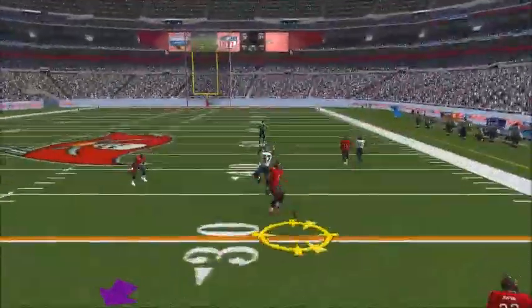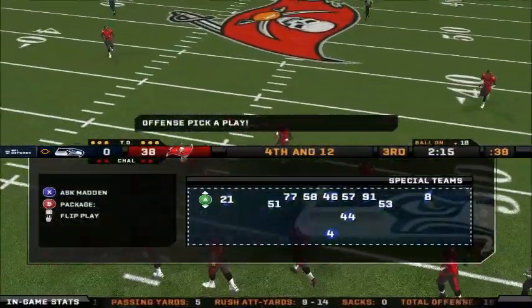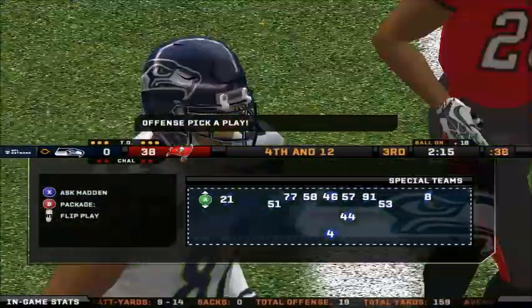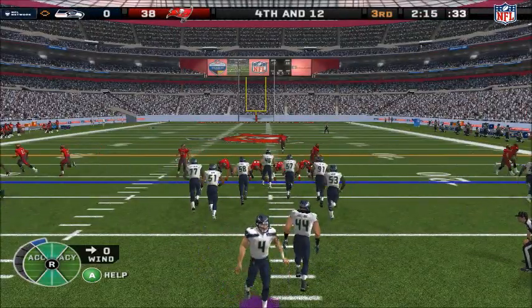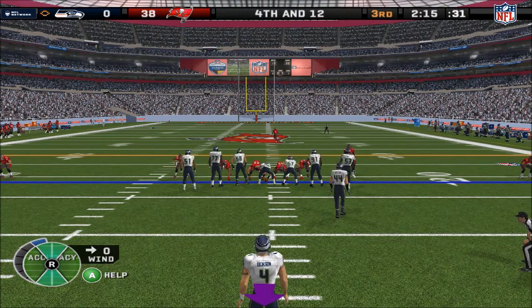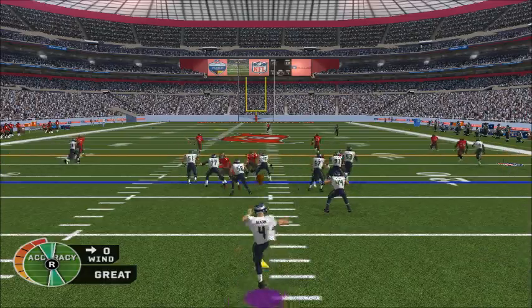Throws on the move. Popped away. He has a great feel for defending the pass. He always seems to be in great position to make a play on the ball. Number 87 was the one they were trying to get the ball to. The offense has not moved the ball well. They've yet to cross the 50-yard line.